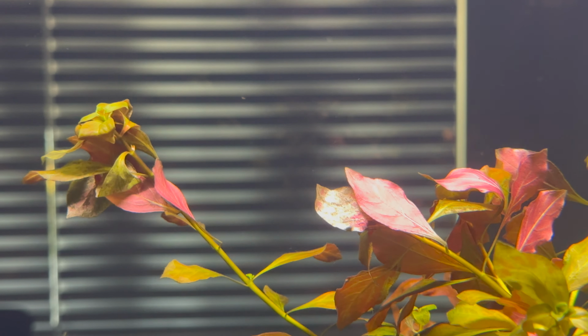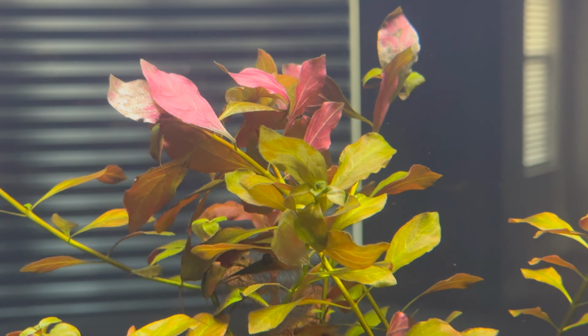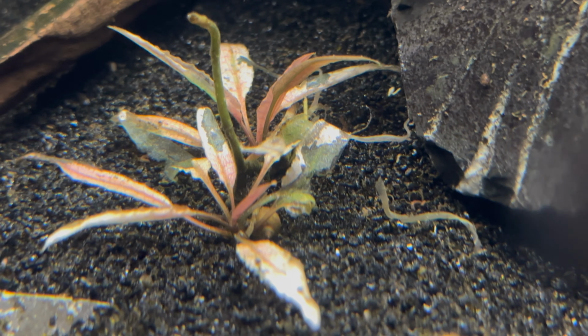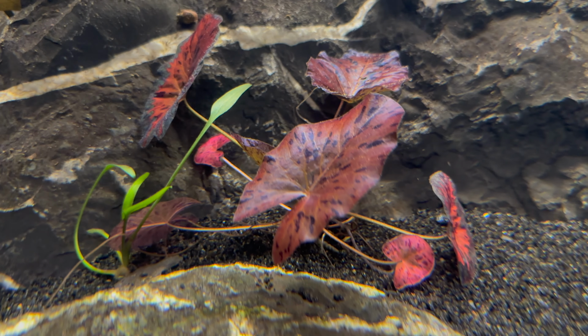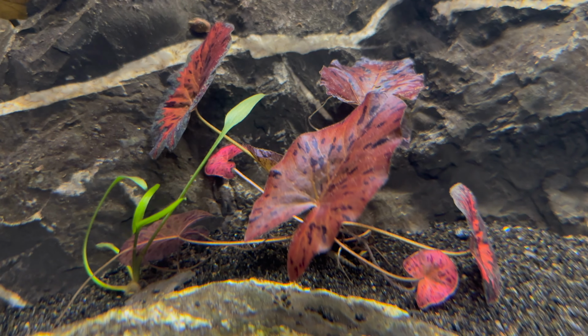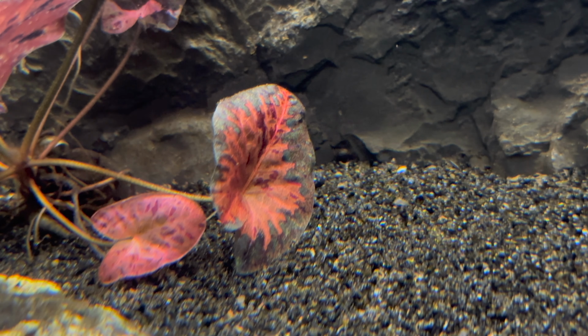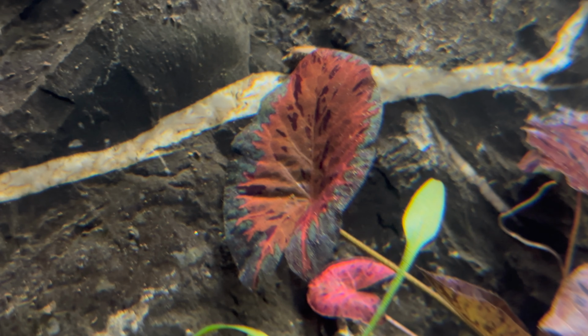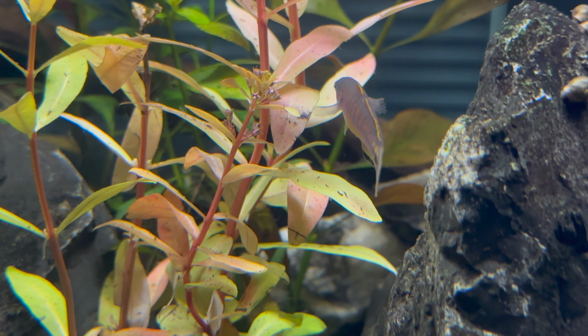I'm not showing any of the bodies in this video, but every single one of the rummy nose tetra I just added in the last video were already gone. I have a second smaller red tiger lotus in the tank and it looked like it was going through the same thing. But surprisingly, all three of the peacock gudgeons, which I had just gotten at the same time as the rummy nose tetras, were still alive.